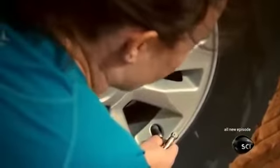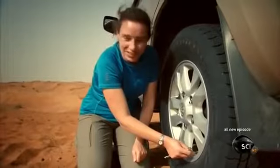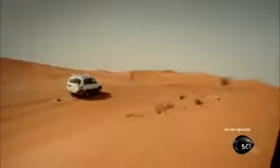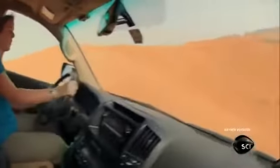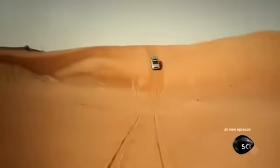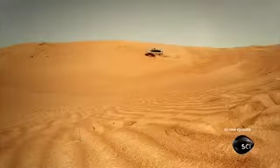If I didn't deflate the tyres like this, there'd be a very high chance of getting stuck. There's a bit more of an adrenaline rush driving in the desert than in the mountains. It's fast and it's furious. Going over the dune now, going over a dune edge, and it's just a question of letting the car drive. There's no point in touching the brakes, because if you do that, you just end up weighing in and you can end up in all sorts of trouble very quickly.